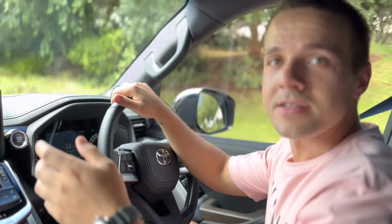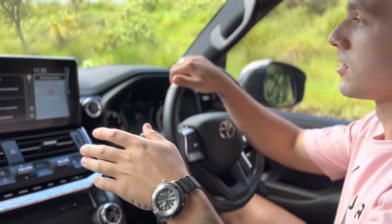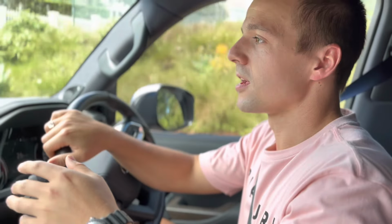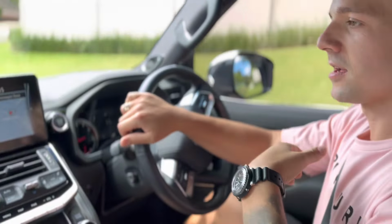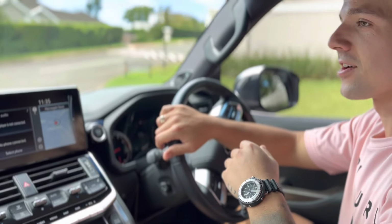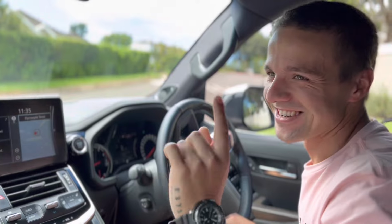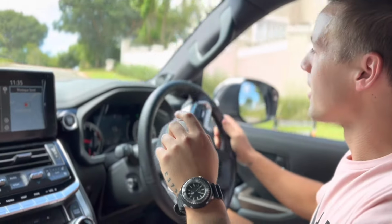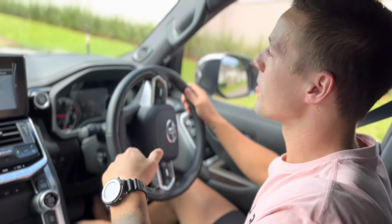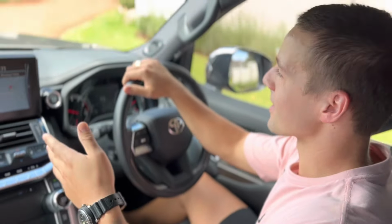It's so quiet. For a 3.5 litre V6 petrol, it is the most quiet car I've ever driven. Holy fuck. Sorry. Sorry. I just can't believe it. I can already feel why this car is the price that it is. And I haven't done anything.